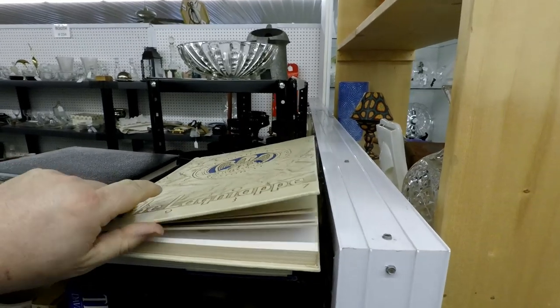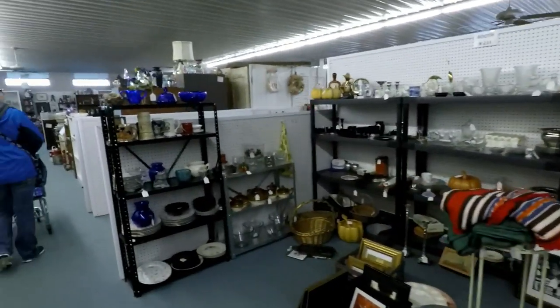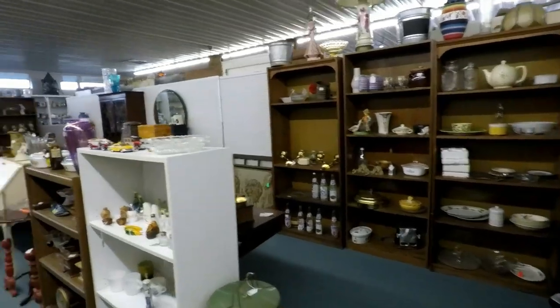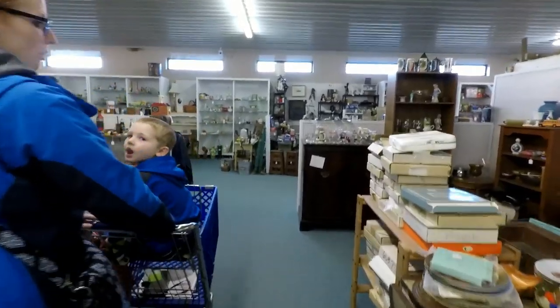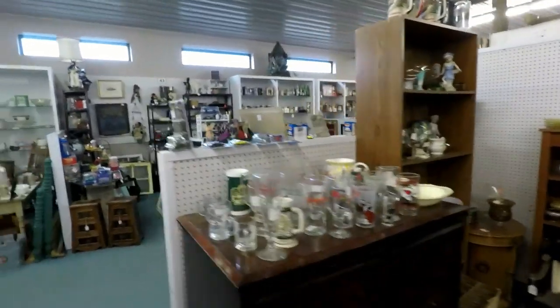The yearbook. I don't think I'm saying that right. He needs the Roadster Racer Mickey Mouse, Mom. One day our booth is going to be full of Mickeys when we get tired of them.